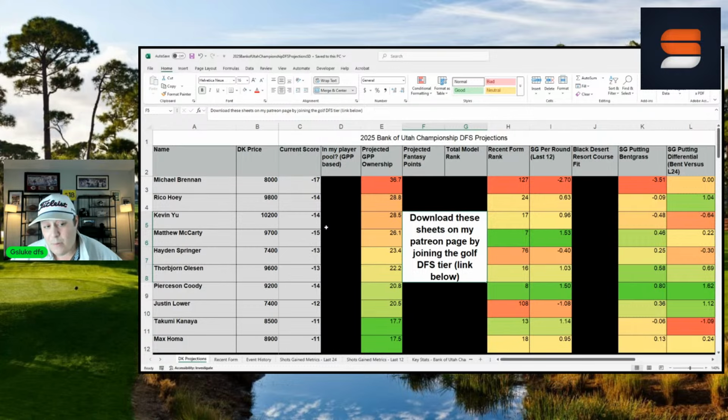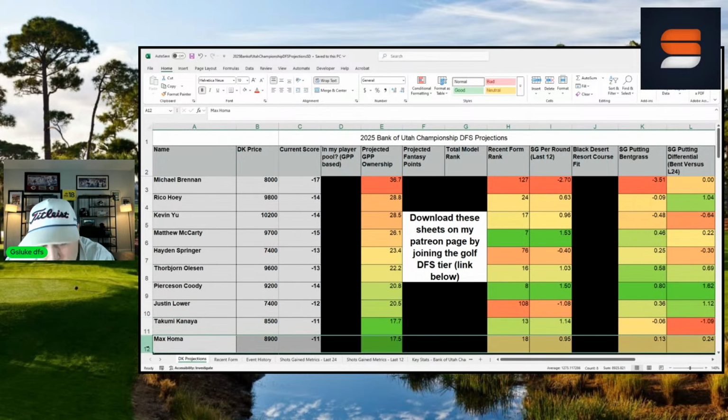In fact, now when we take a look at this top 10 of the ownership, we have a couple 8K range guys in there. Like a Brennan, for example, is $8,000 flat. He's your leader. So he's, of course, going to be in your top 10 of ownership. But it was like 30 to 40% of the top 10 last time. Might have been even like half of the top 10 were players in the 8K range. Now it's Brennan and then a Kanaya and a Max Homa towards the bottom.